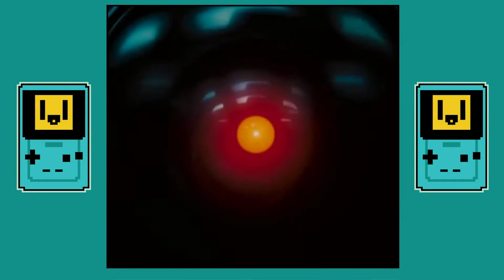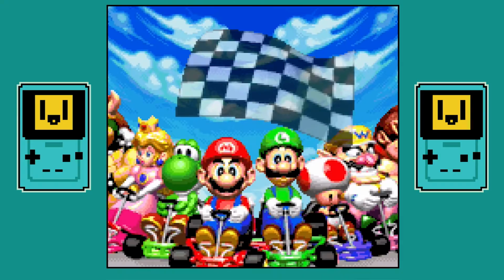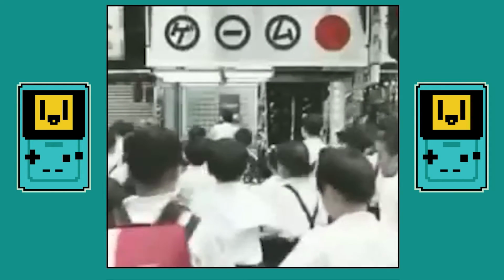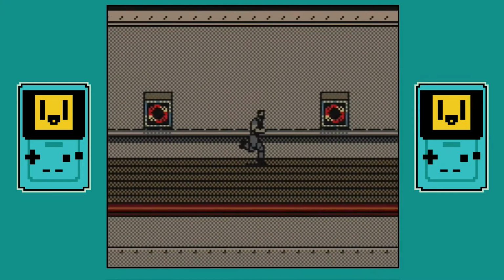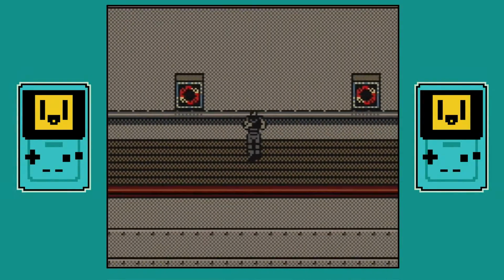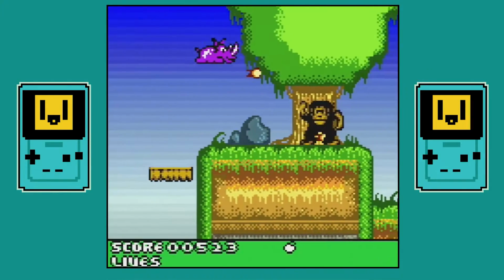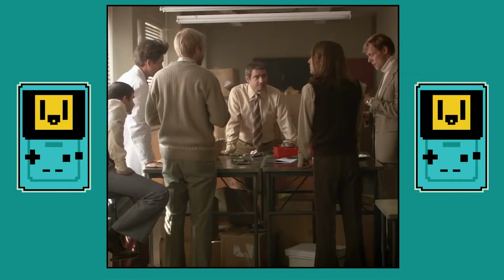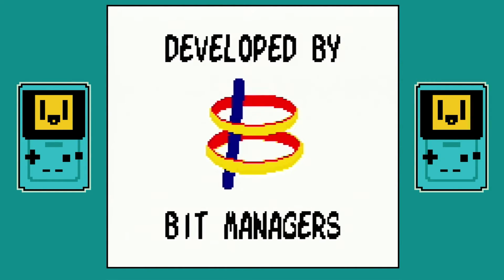By late 2001, however, with the launch of Nintendo's Game Boy Advance system earlier in the year, offering games like Mario Kart Super Circuit and Advance Wars, studios were beginning to turn their attention to making games for the newer platform. That's not to say the Game Boy Color wouldn't get a slew of great titles in 2002. After all, Shantae, Rhino Rumble and Resident Evil Gaiden were all launched that year. It's just that for smaller studios like Spanish handheld legends Bit Managers, the writing was on the wall.